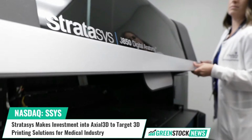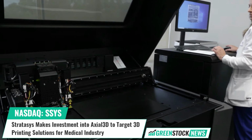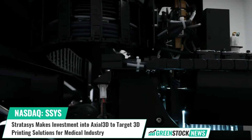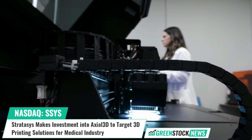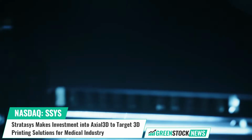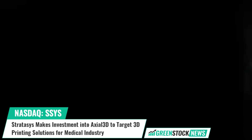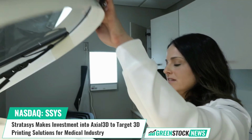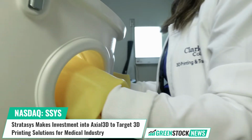Stratasys is leading the global shift to additive manufacturing with innovative 3D printing solutions for industries such as aerospace, automotive, consumer products, and healthcare. Shares of Stratasys trade on the NASDAQ under the ticker symbol SSYS. For more information, visit greenstocknews.com.